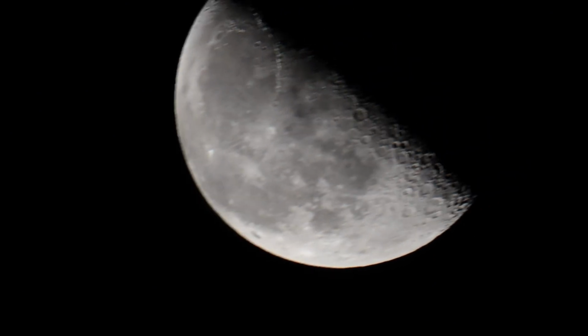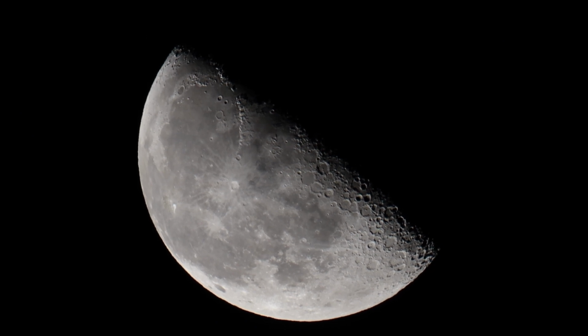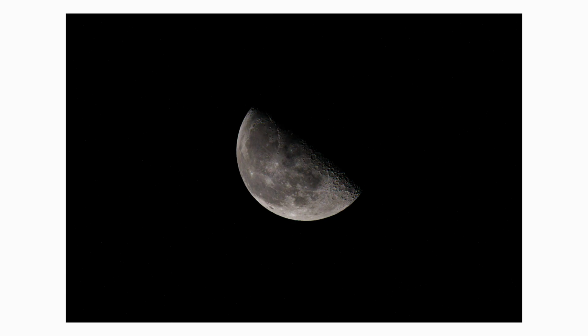Even though on the 800 I did get a nice moon shot, with the 24 to 105, I'm also punched in. Instead of shooting full, I'm shooting 1.6 times crop, which does minimize the pixel count a little bit overall, but nonetheless, I'm able to get some pretty good shots here. I'll put one on the screen right now.